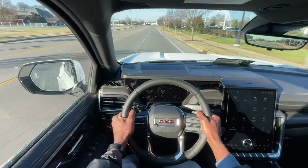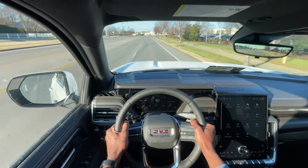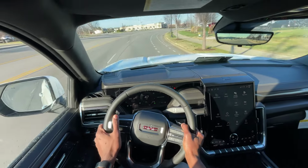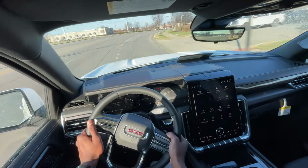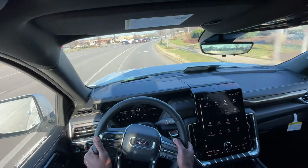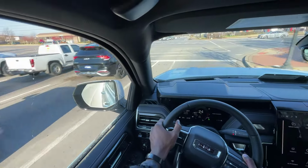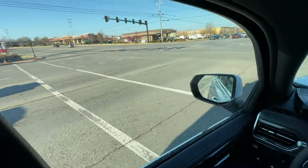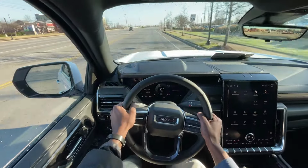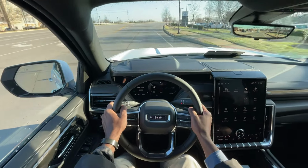So starting the test drive in this Yukon Elevation here, 5.3 V8, pretty strong. And I just like how they paired it with the 10-speed automatic. The 10-speed that Ford and GM kind of use together is really great on these Expeditions, these Yukons, these Tahoes. And it's so quick to shift.